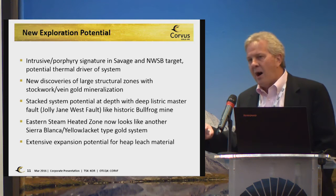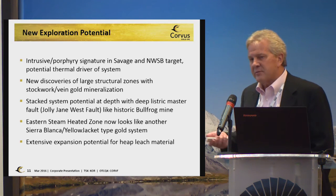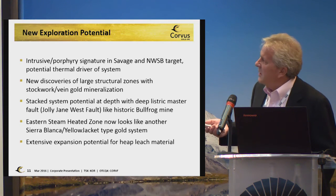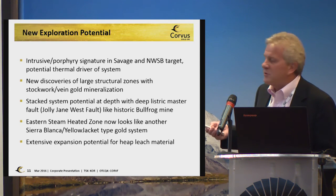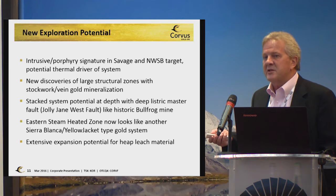It's got a bit of copper in it, high silver grades, runs about 2 grams gold and about 5 ounces silver, and also runs about 0.2% copper. So a very substantial new discovery. It's only one drill hole right now, but you'll see us put more drilling into that new discovery. And this drill program starts next month.